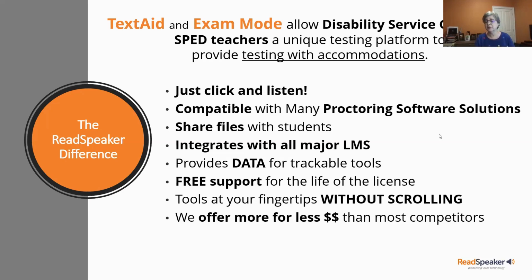We're compatible with most proctoring solutions. We haven't found one that we don't work with yet. You could share files with students. We integrate, as I said before, with all the major LMSs. And something that's very important is we provide the data for trackable tools. It is not unique data. It's the number of times something was accessed, which is important. Free support for the life of the license. Your tools are at your fingertips, and we offer more for less dollars.